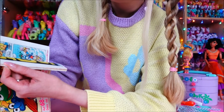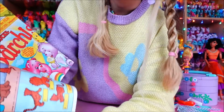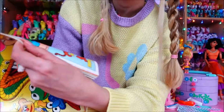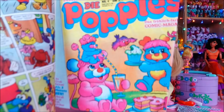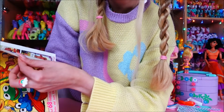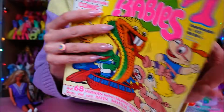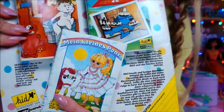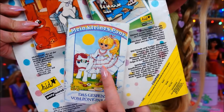What else? There's more. Another Care Bears advertisement. The Popples. So, that was probably what drew me even more to buying this, other than just really having the Muppet Babies things. And on the back, there's even advertisement for the My Little Pony VHS cassette tapes. We've got Megan and Sundance.